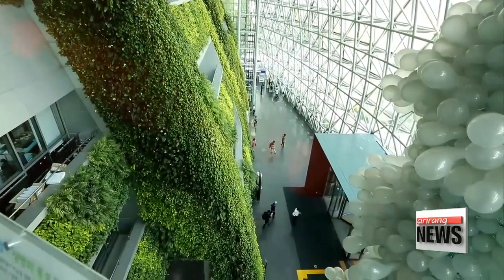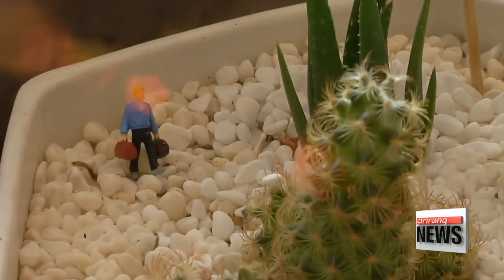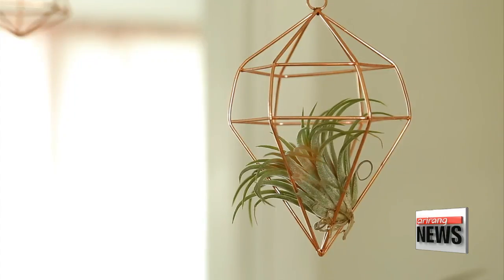Plants are becoming a part of design. Planteriors, or interior designs that incorporate plants, are becoming a hot new trend. From public buildings to private homes, we learn how planteriors are becoming the norm.